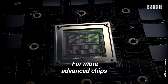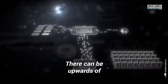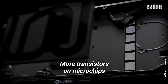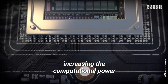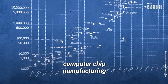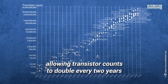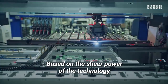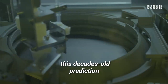For more advanced chips, like those found on high-end graphics cards, there can be upwards of 28 billion transistors on board. More transistors on microchips allow them to send out more instructions, increasing the computational power. Moore's law predicts that computer chip manufacturing would advance at a steady rate, allowing transistor counts to double every 2 years.